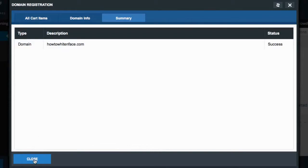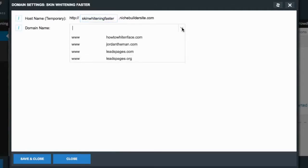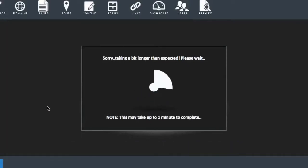So I'm going to go ahead and close this out. And I'm going to come back up here to domains. And now when I do my selected list, I'm going to click on howtowhitenface.com. And this is going to go ahead and update the domain, attach it to the blog, do all the DNS, all the stuff that we hate to do is all being done automatically behind the scenes.